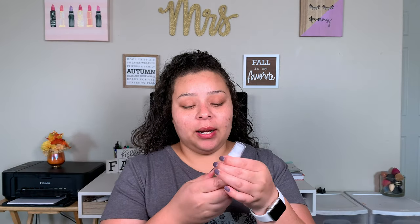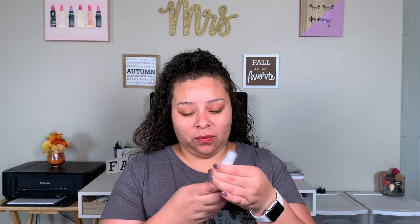Did I even press record? Yes, I did. So anyways, going in with the spray. I hope this sticky stuff comes off. Going in with the spray. Oh, nice little mist. Okay, so now that that's done, we are gonna go ahead and go in with brows.